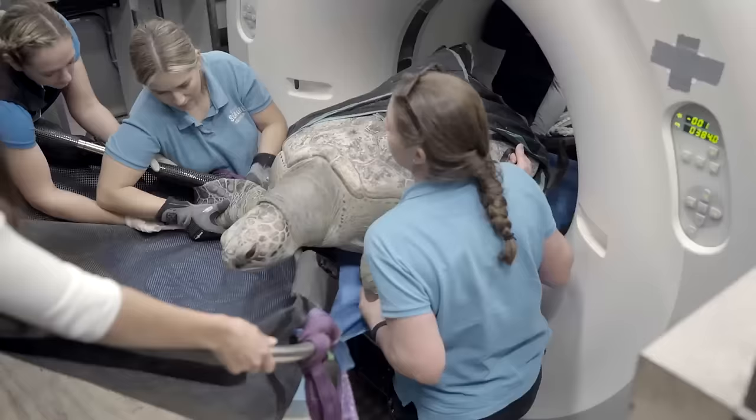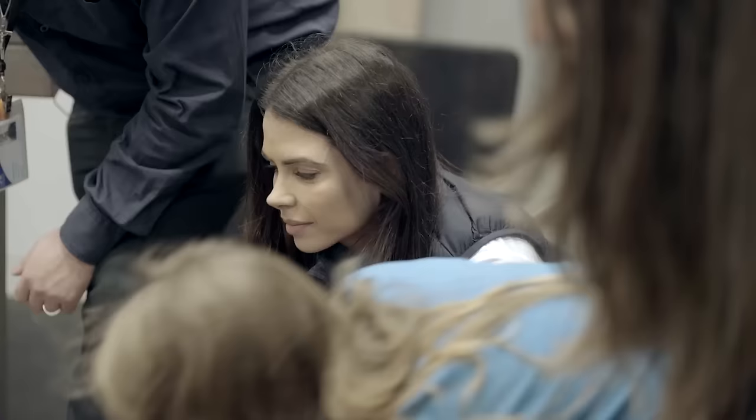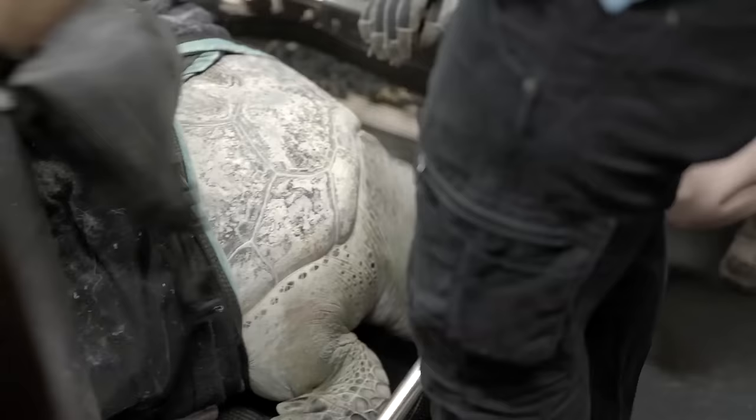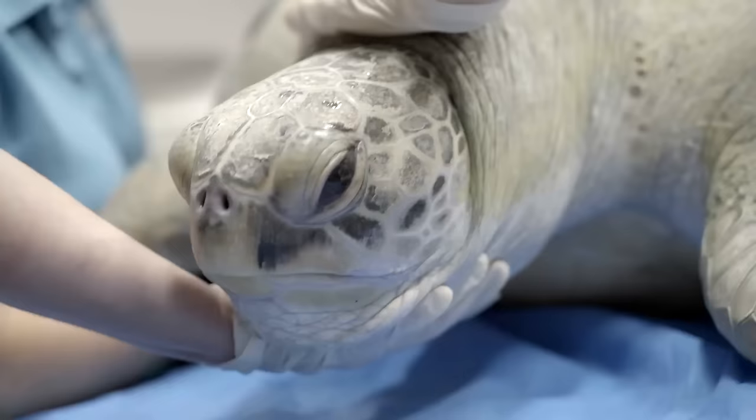Oh my God. Guys, all right? Just push us ever so slightly forward then. In Sydney, vets Michael, Olivia and their team are struggling to get massive turtle Plugger in position for a CT scan. She needs to go a smidgen that way. Is that okay? Yeah, yellow line's here. So, okay, perfect. Is that okay?